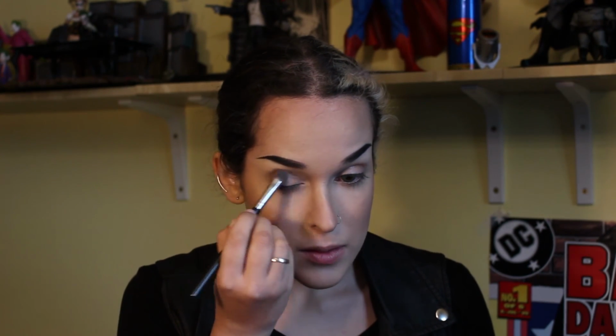I'm going to start off with a dark brown. It's going to be a black smoky eye, but I want it to fade into brown to look kind of more natural. I'm going to start off with the dark brown on a fluffy brush and going into the socket. I want to bring it down under the lower lash line as well.